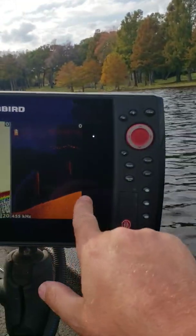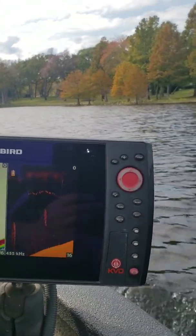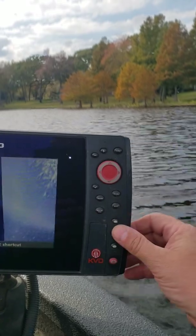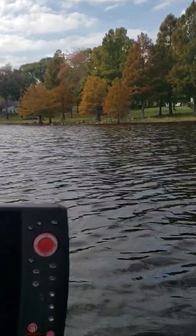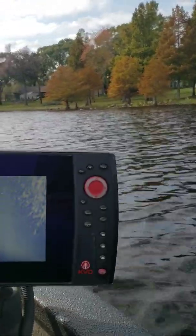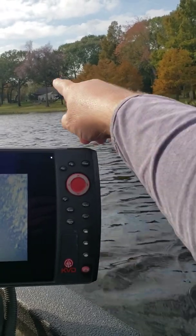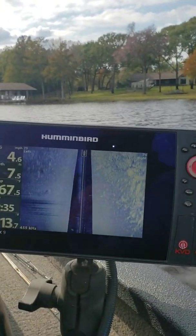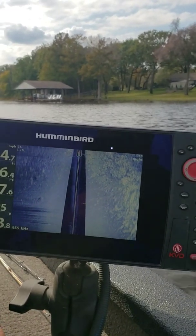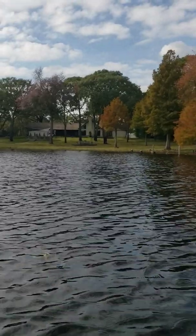See, it's coming up pretty quickly here. Go to side scan. Anyway, right out in front of these cypress trees. You can just kind of fan cast all of this, but there's a lot of grass right through here, so you can start to see it coming up on the graph. This is a good spot. See, it's pretty thick now.